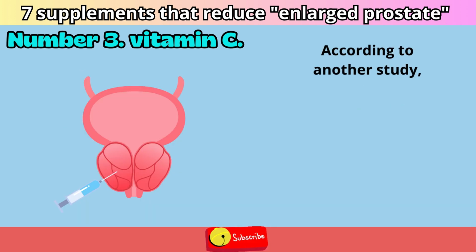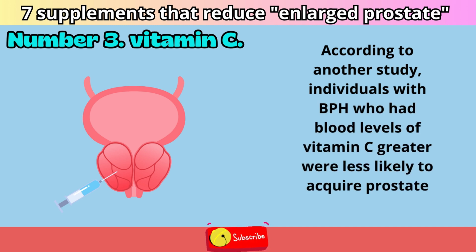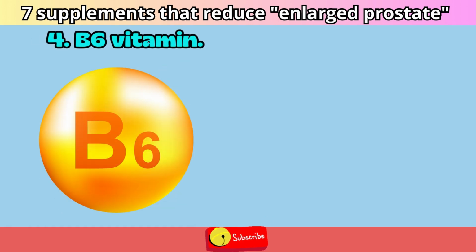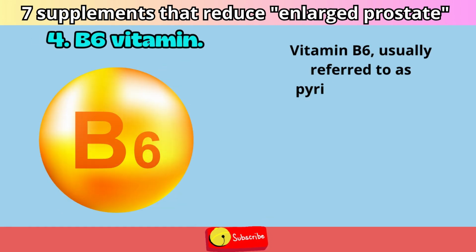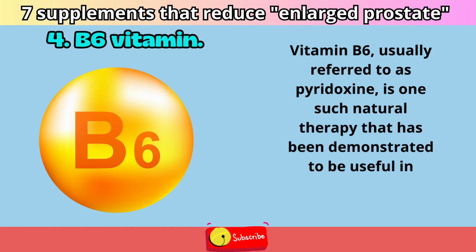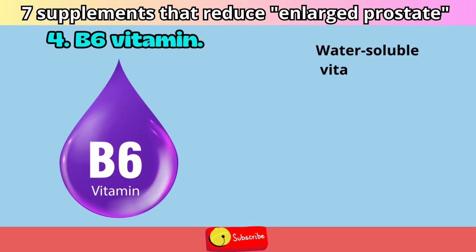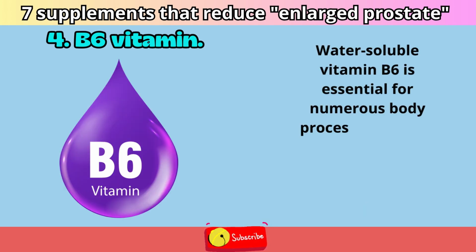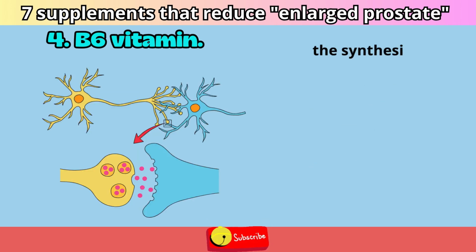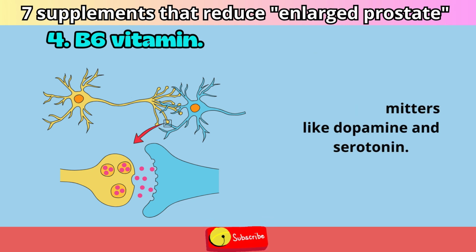According to another study, individuals with BPH who had greater blood levels of vitamin C were less likely to acquire prostate cancer. Number 4. Vitamin B6. Vitamin B6, usually referred to as pyridoxine, is one such natural therapy that has been demonstrated to be useful in decreasing an enlarged prostate. Water-soluble vitamin B6 is essential for numerous body processes, such as the metabolism of amino acids, the synthesis of hemoglobin, and the generation of neurotransmitters like dopamine and serotonin.